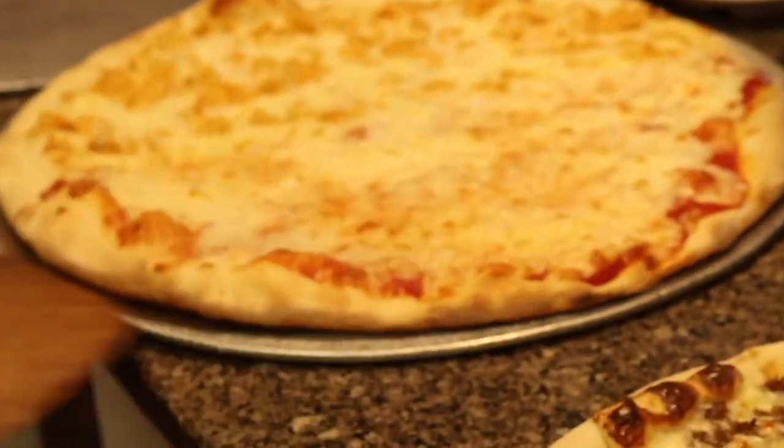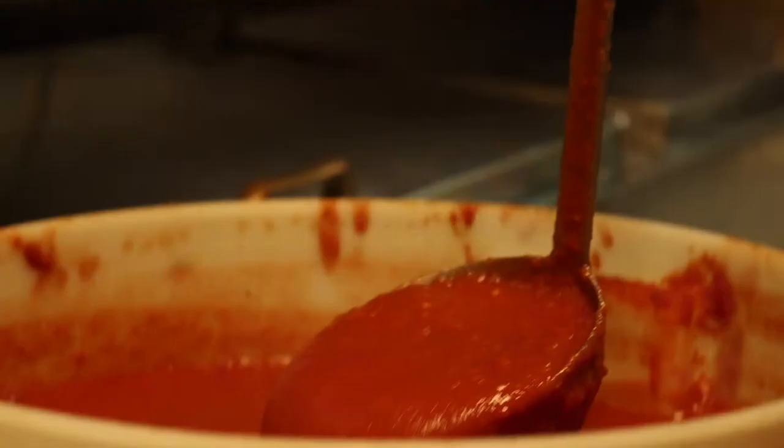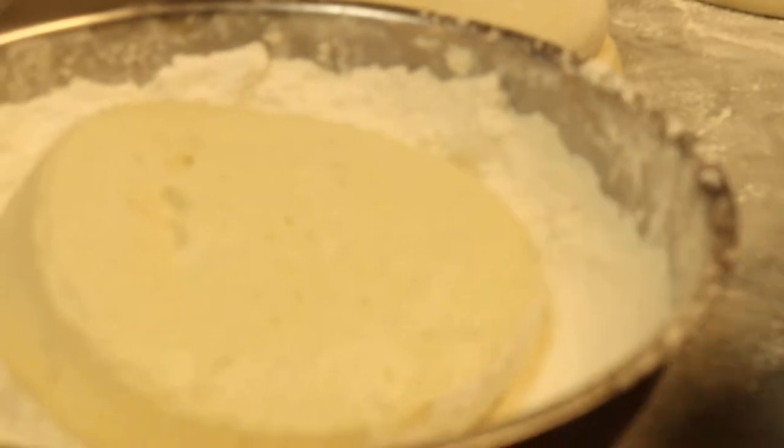There are three ingredients to making a good pizza: cheese, sauce, and the dough.